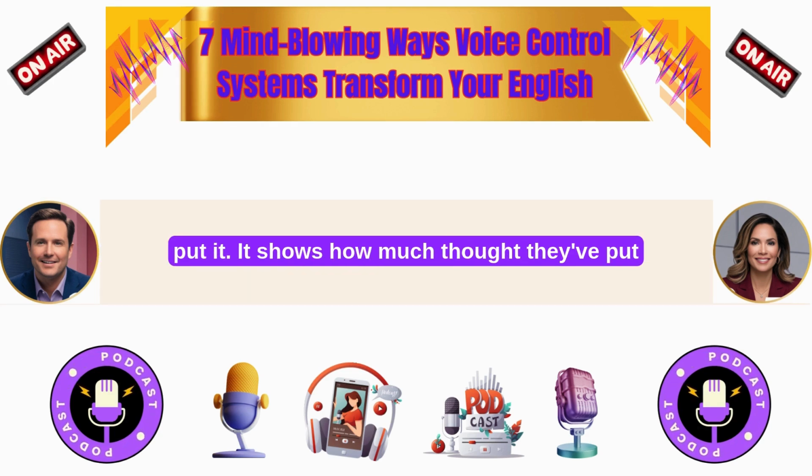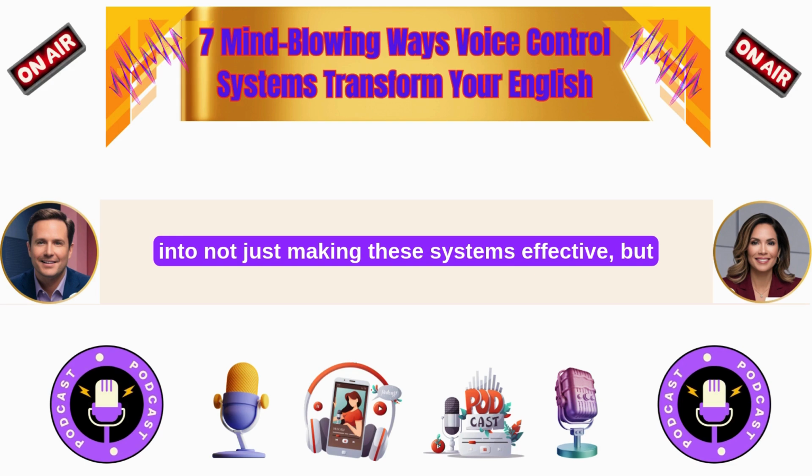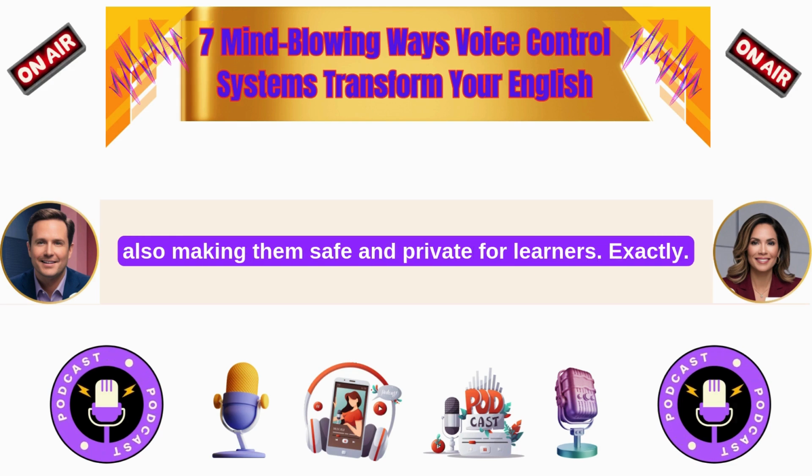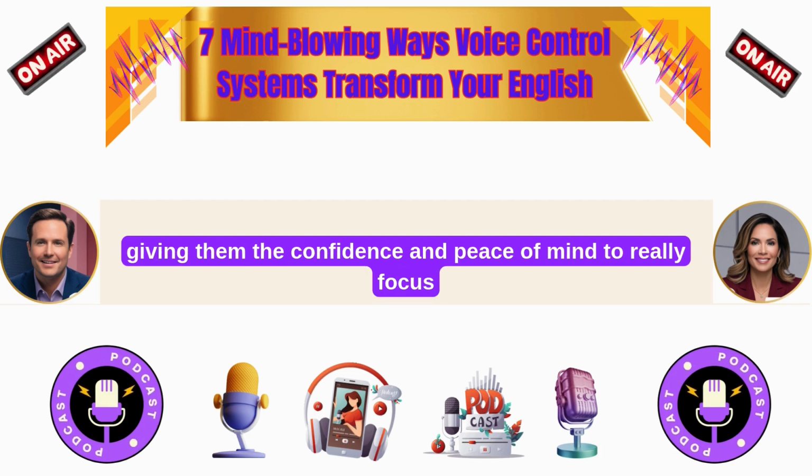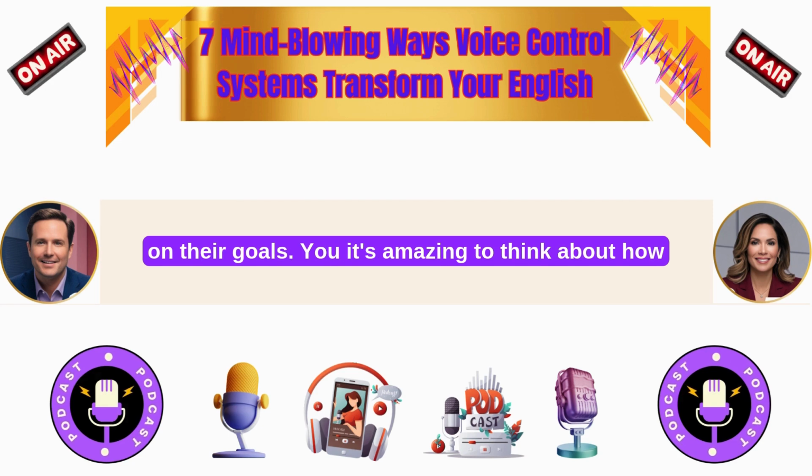It shows how much thought they've put into not just making these systems effective, but also making them safe and private for learners. Exactly. It's about giving learners the tools they need, but also giving them the confidence and peace of mind to really focus on their goals.